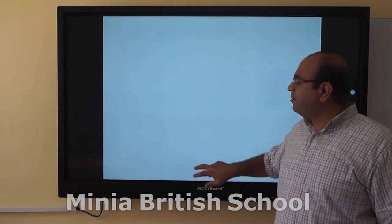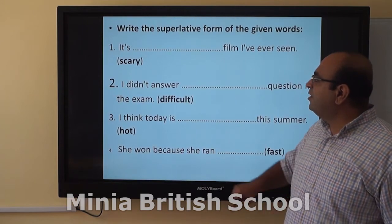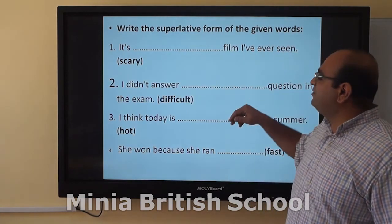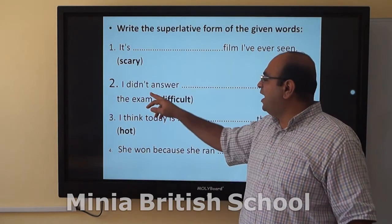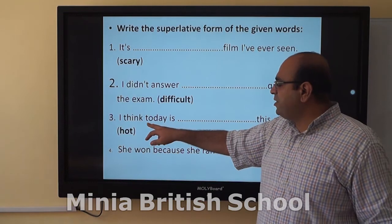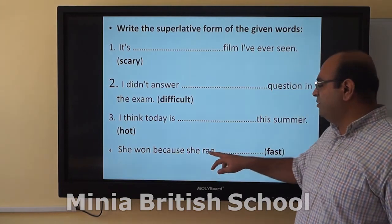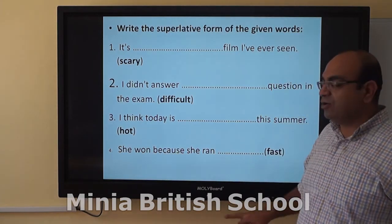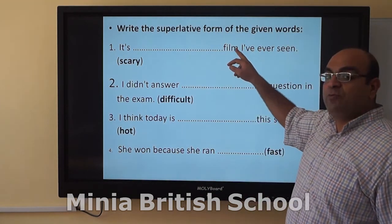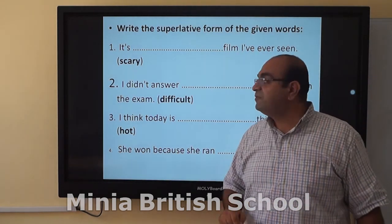Now we will just double check the superlative form. Right, the superlative form of the given words. It's the scariest film I have ever seen. I did not answer the most difficult question in the exam. I think today is the hottest day this summer. She won because she ran the fastest. Let us think about the first one. We will use scary to compare this film with all the other films that I've ever seen. That's why it's a superlative form.